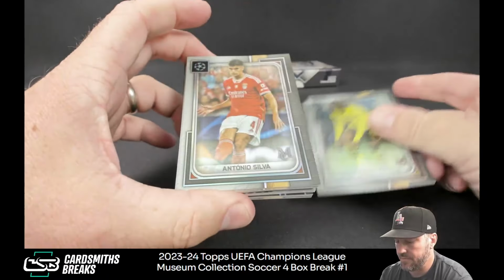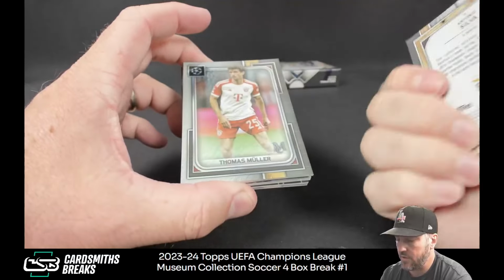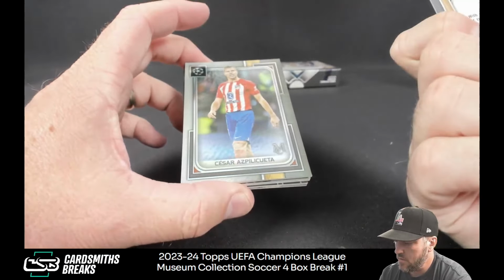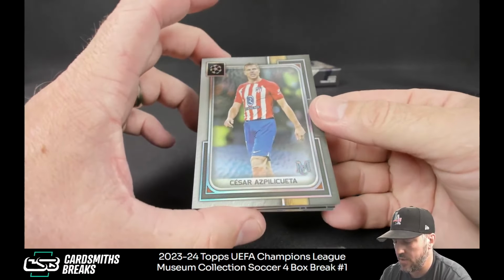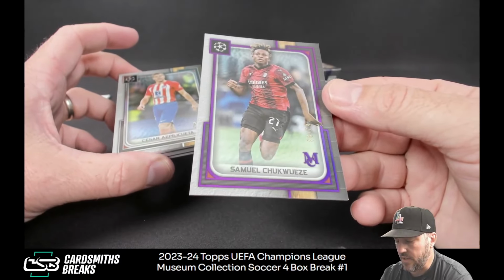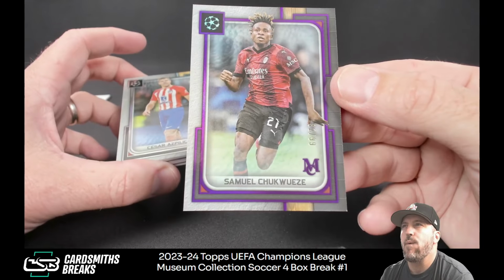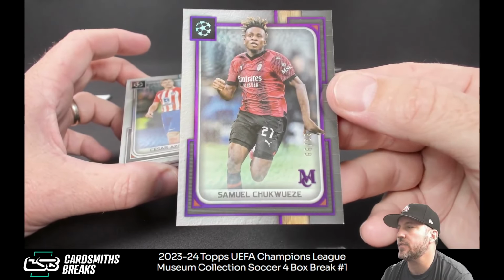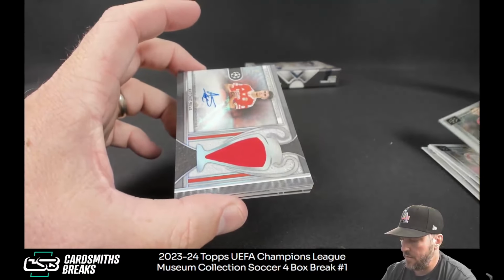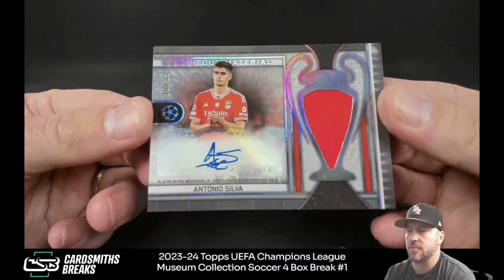All right, Gittens. Antonio Silva. Gittens is 62, Antonio Silva 69, Mueller 21, Aspilicueta, a purple Chukwueze maybe to 99, 82 spot. Pills! And Antonio Silva, 36 of 99, momentous material.